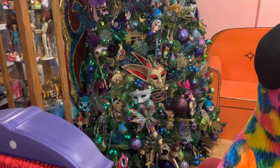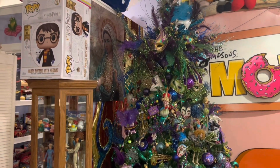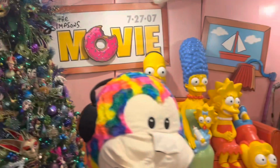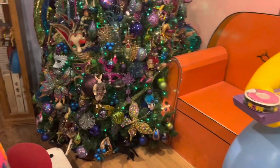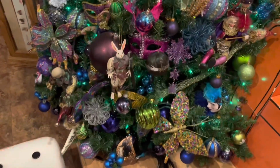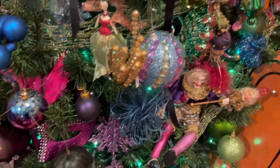Next up in the corner of the room, we have our big Mardi Gras Christmas tree. Our slogan is, "It's always Christmas at the Toy Museum." But this tree is loaded down. It's got some of the nicest ornaments, and I tried to do a count and kind of put a value on the tree. So with the tree, with all the ornaments, we're pretty confident putting $500 on the tree.